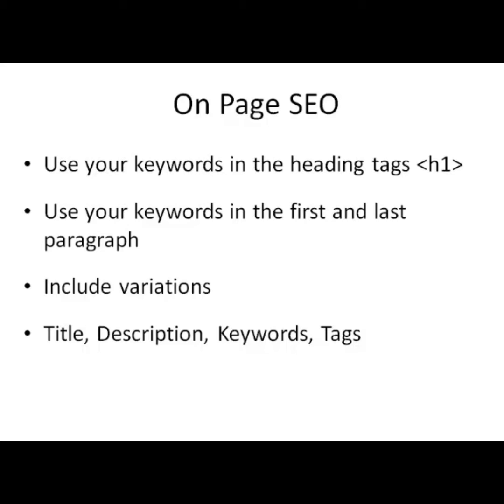We also want to make sure we're using our keywords in the first and last paragraph. It seems to help with SEO. We don't want to be stuffing our keywords throughout the content a ton. You just want to write naturally, but you do want to make sure your main keywords are in the first and last paragraph. You also want to include variations of your main keyword. So my main keywords are best sleeping bags and sleeping bag reviews. So maybe I could put best sleeping bag, drop the S, or top sleeping bag, or best selling sleeping bag. Or I could also do sleeping bag ratings or sleeping bag comparison. Just variations of your main keyword to mix them in there as well.